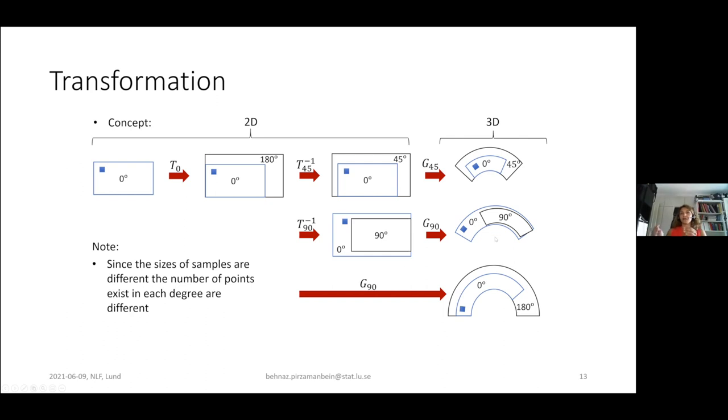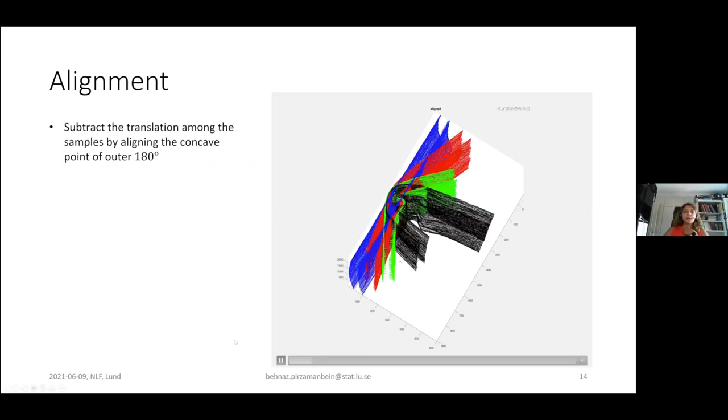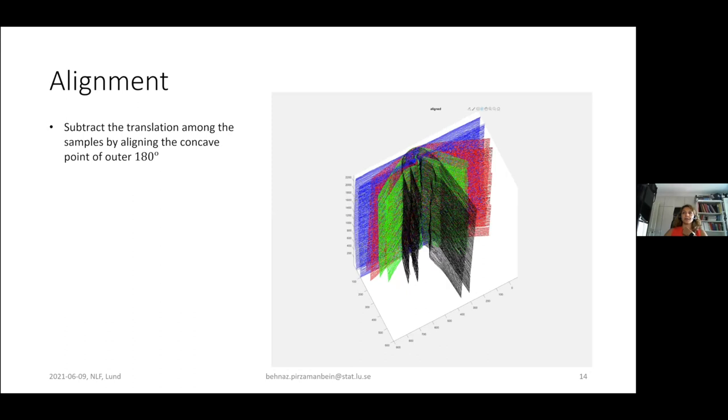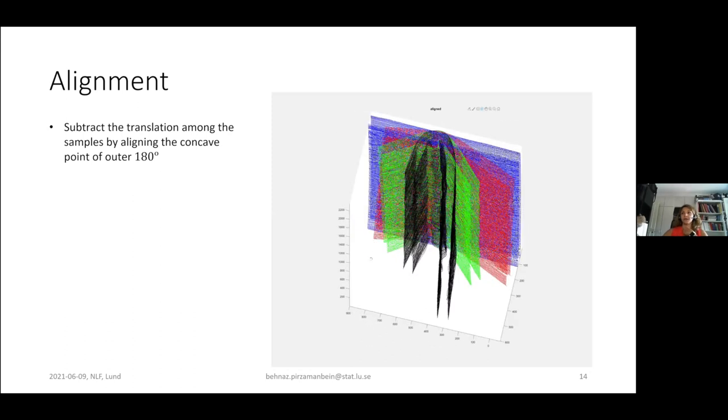So the final simulation process is going to be the intersection between this field of view. After doing this, I do some alignment to remove any translation that exists when we take the images, and we choose to have that alignment on the most concave part of the bended material on the outer layer.